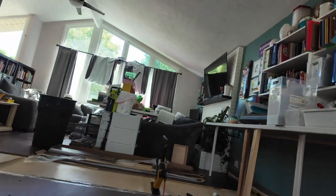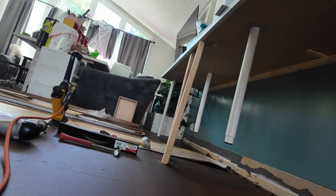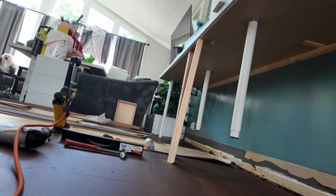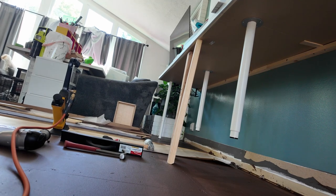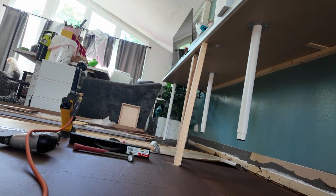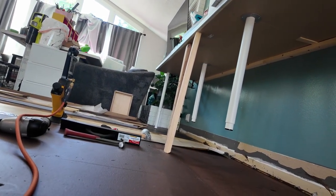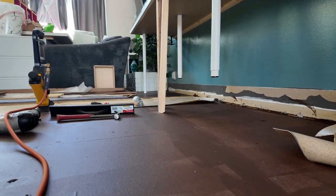Maybe I'll put it a little closer for now. Bear with me as I figure out the video thing here. I've got to redo the gimbal, so I'm going to stop and come back. There we go. Now the gimbal is straight.